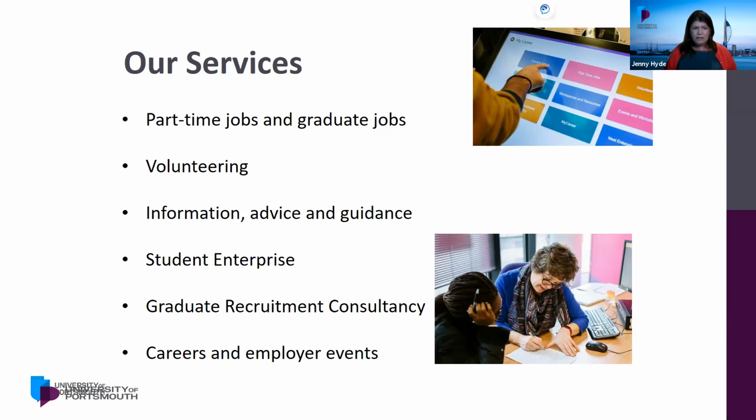It's a free service. There's no cost involved. It's available for all Portsmouth students at all levels. You don't have to be a final year student to access the careers service. And it's all very accessible, whether face-to-face on campus, or via telephone. It's really important you go in and you work with them.